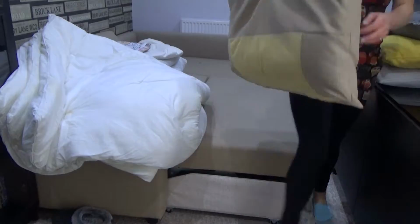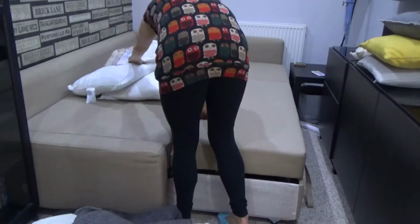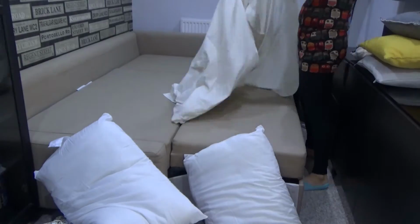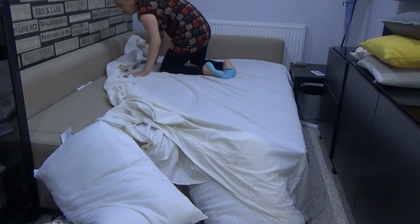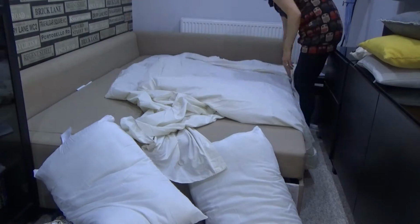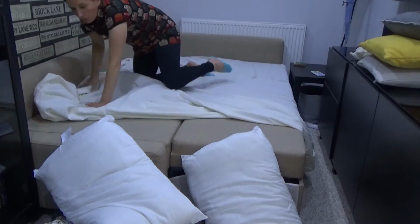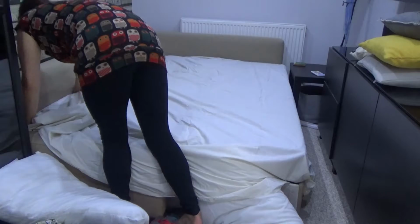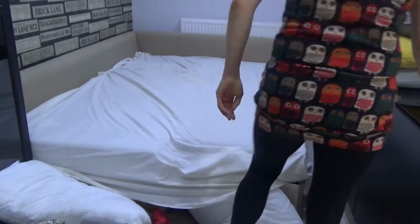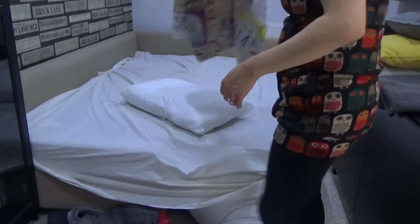bed. So I pulled the bottom bit out of the bed and then I put a sheet over the top of it. We bought this bed from IKEA, and I have to say it's come in really handy. We've had quite a lot of people, not in recent years obviously due to the situation, but we used to have quite a lot of people come and stay in this room, and people say this bed is really comfy. I personally have never slept on it, but I know that people have said they've had a really good night's sleep on this.